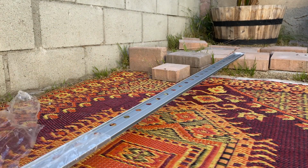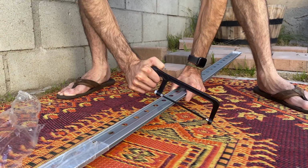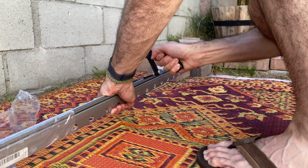And then I had to cut it down. So I had to borrow my neighbor's saw, I had to measure out 3 feet, and hand saw this f***ing rail.